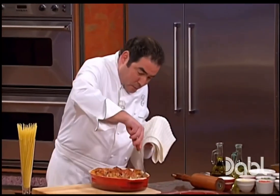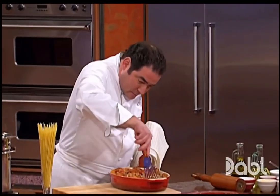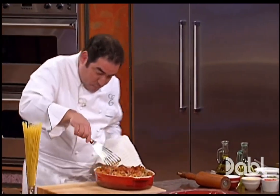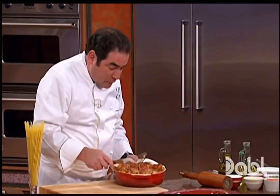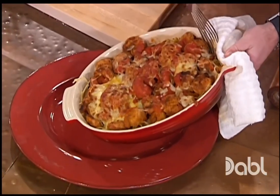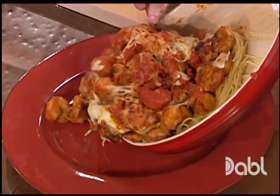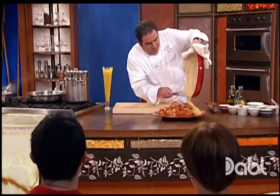So, I'm just going to take a little spatula to go around like this, Doc, without hurting any of the shrimps. And then I'm going to go with my platter over here, Doc. And then what I'm going to do is just slide things down a little bit here.